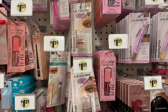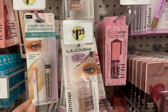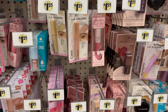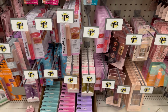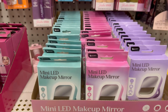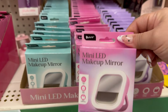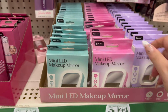I was so excited about trying this, and then I got disappointed. Not the best sheer pigmented eyeshadow. I've had better liquid eyeshadows. And then down here they brought these back, and these are always great to pick up. You got the Be Pure mini LED makeup lights coming in 3 different colors. I got a lot of these last year and gifted them. They are really good. They work really well.